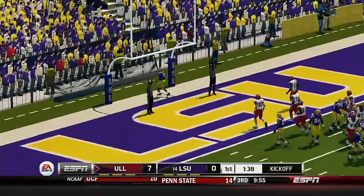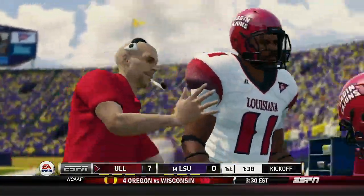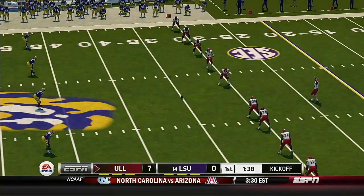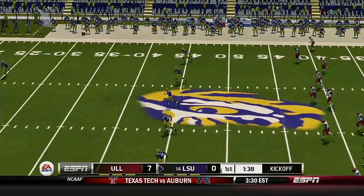He makes the PAT. A nice 8-play, 55-yard drive, and a touchdown as a result. Brad, I love these kind of drives. They're old school, grind it out and earn the yards and just rip the heart right out of that defense.